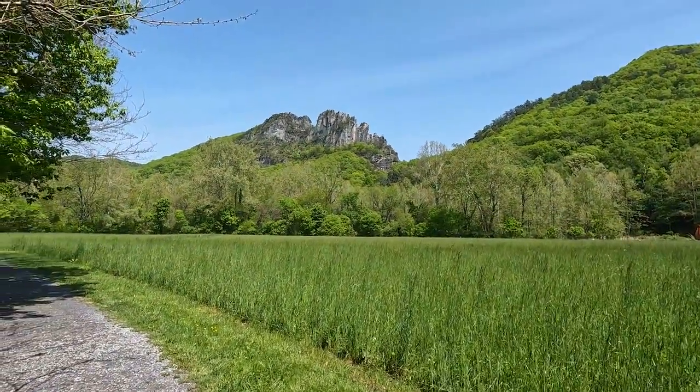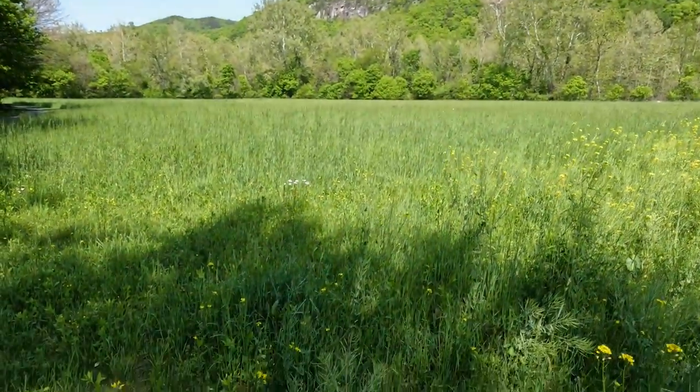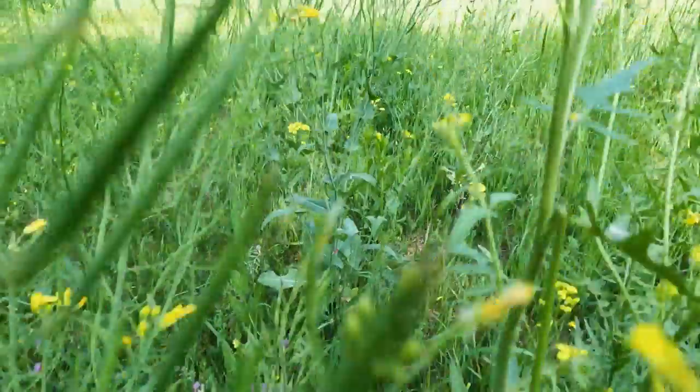So this is Seneca Rocks. We just decided to take a drive around and leave the campsite and just enjoy some of the nature here in West Virginia. It looks beautiful.